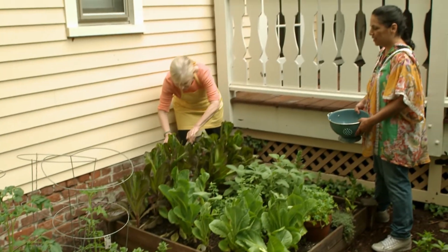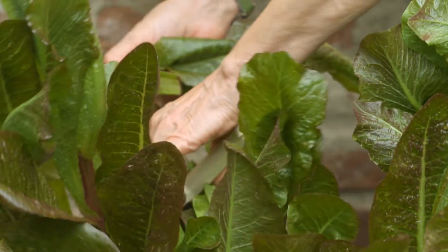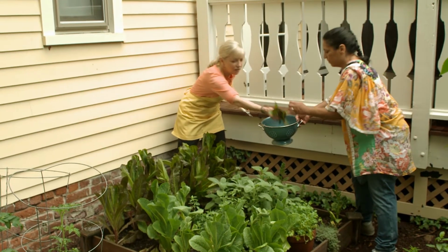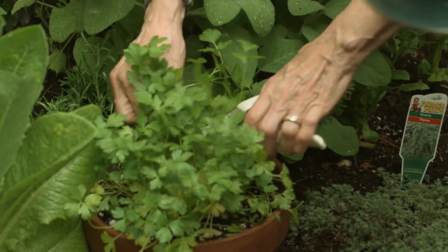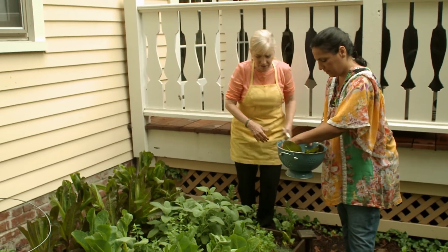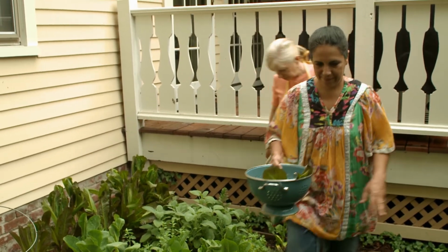Isn't this lovely looking lettuce? Beautiful. We'll just make a lovely little salad with it. And then we've got to get our parsley over here. Let me just do this in one bunch. All right. Nice. Okay. All right, let's head back.